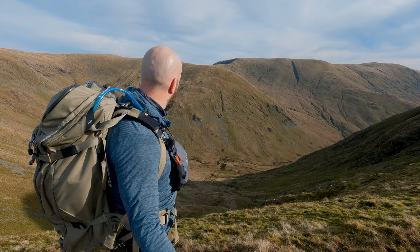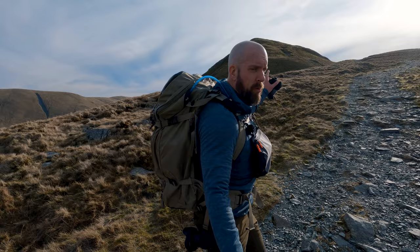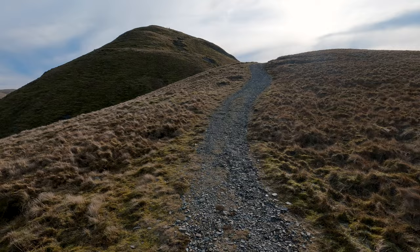So, yeah, I think once I get up to Froswick, up here, I should get a view. If not Froswick, definitely Ill Bell. Nice, it's nice to see it. Obviously, I didn't see a flipping thing last week. Right, let's get on up to the second summit of the day, Froswick. So I think things are going to get much busier now. Probably going to see quite a lot of people along this route because this is the Kentmere Horseshoe.